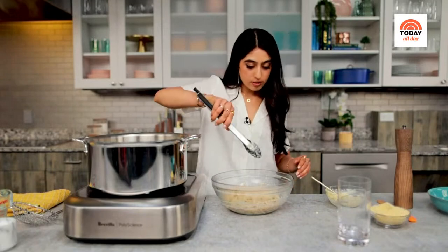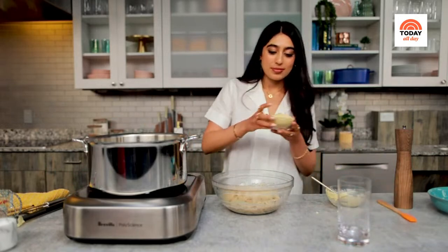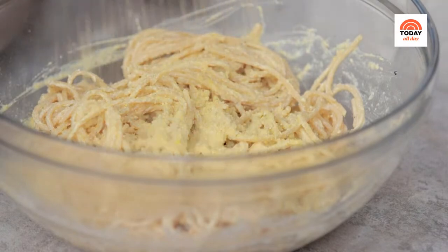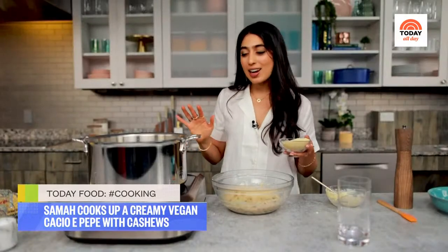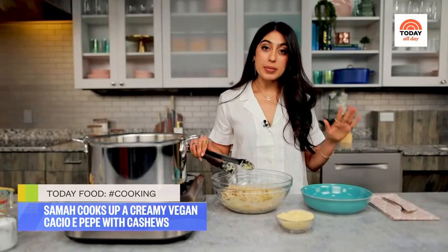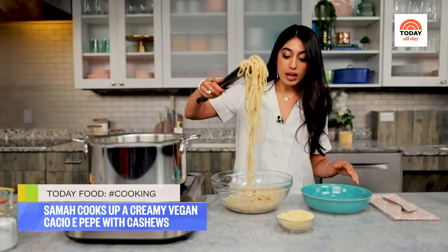And now, time for our cashew parmesan. Ready? I'm gonna mix some in and then I'm gonna add some on top as well, just for a little bit of flavor, a little bit of aesthetics. Just like a traditional cacio e pepe, we wanna eat this immediately. We want it to stay hot, stay fresh. So I'm gonna serve this to myself right now.